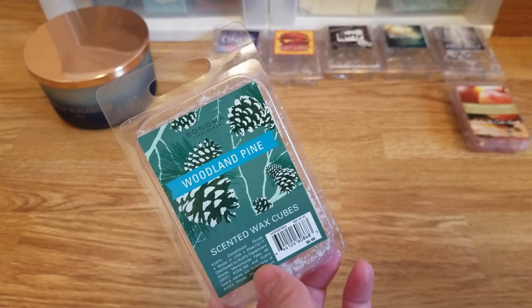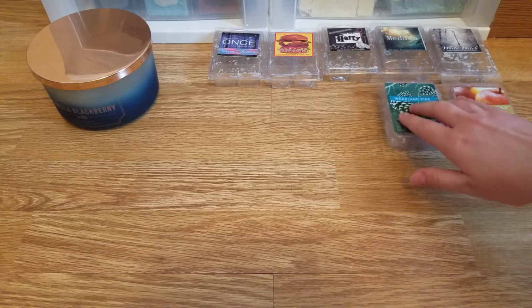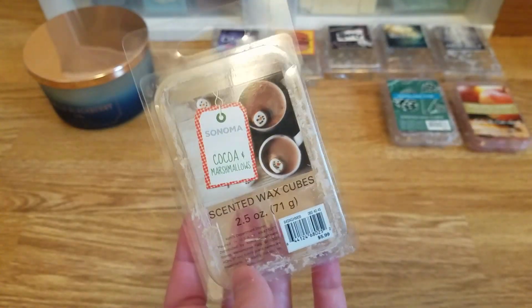This is strong. This is from Sonoma, and this is just like your classic pine scent. It was good, did the job, gave me that Christmas vibe. I melted it with a few other things, and I enjoyed it.